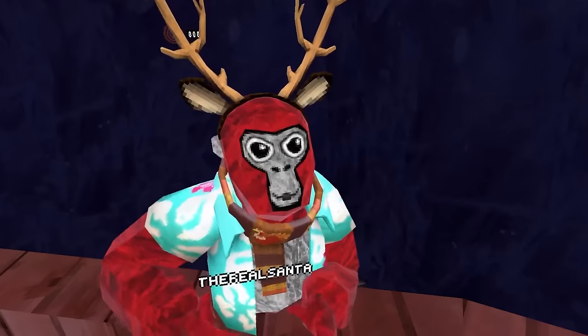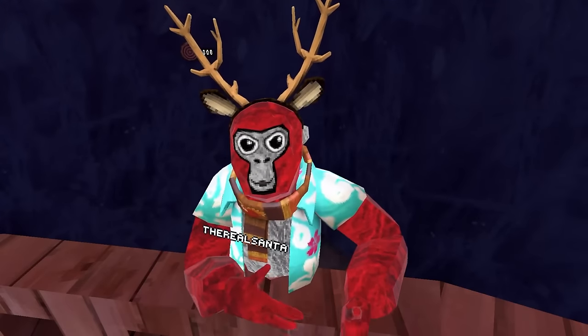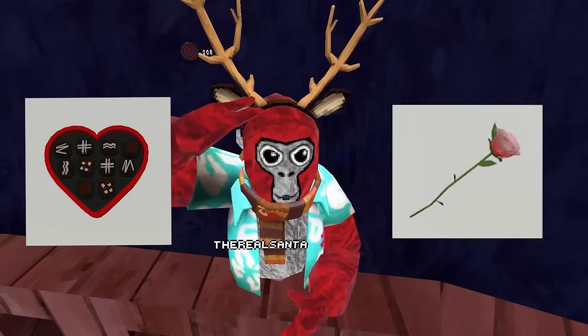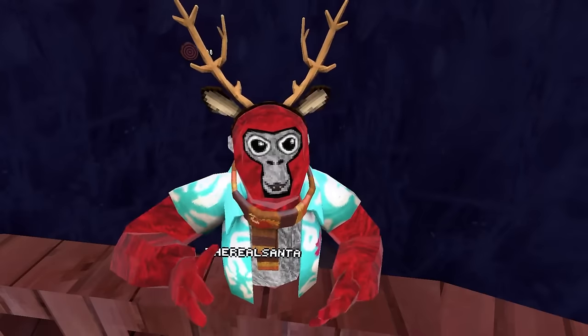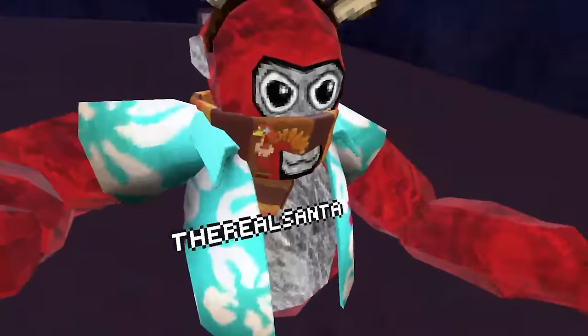But speaking about the Valentine's update, we're gonna have to get a flashback sale, and in that flashback sale, we're gonna get the old rose that we had in Gruul Attack. We're gonna get the low heart that you wore on your head and so on. And yes, we're gonna have to get some new Valentine's cosmetics. Oh no, I just fell.